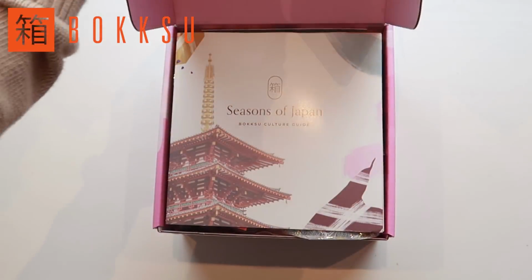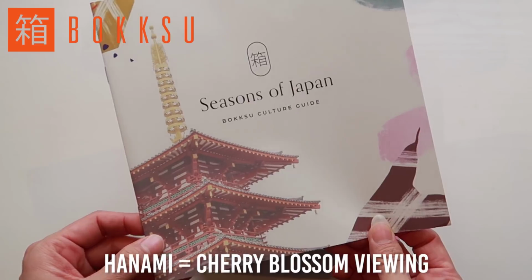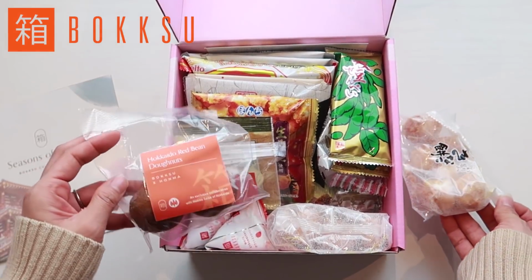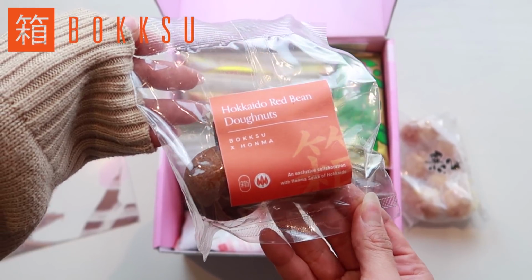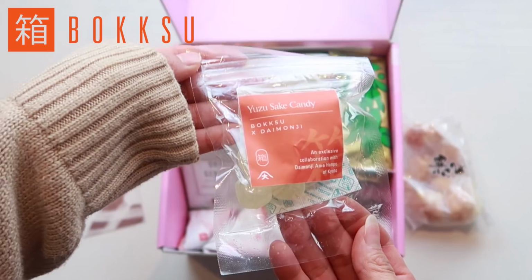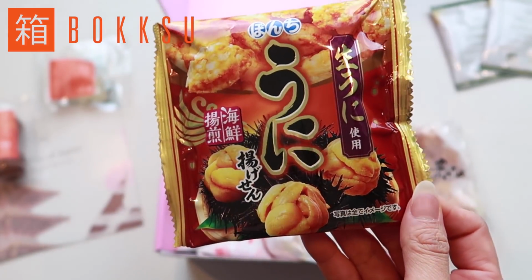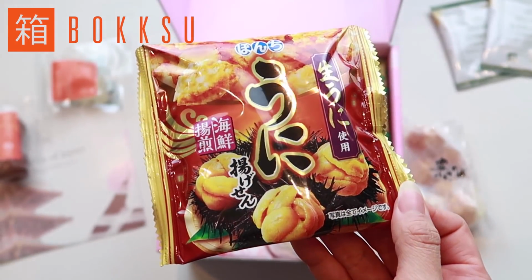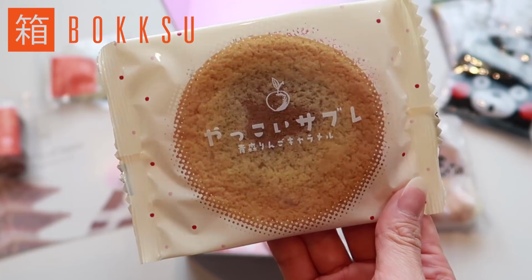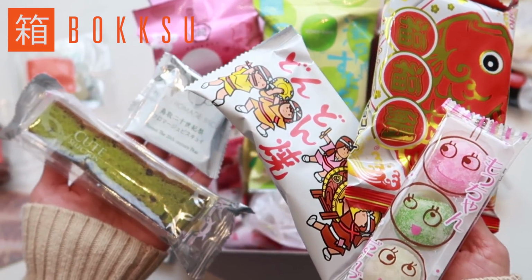This month's box is so pretty. So this one is to celebrate Hanami, but it is the Seasons of Japan box. Like I said before, it is going to let you taste all of the very popular seasonal flavors of Japan. Here are some Hokkaido red bean donuts. This is their yuzu sake candy, which I really, really love. Genmaicha, my favorite type of tea. This is the uni agesenbe, which is sea urchin rice crackers. This is the Kumamon sesame seed snack. This one's super, super tasty. Caramel apple cookie from Aomori, which is known for their delicious apples, and so much more.